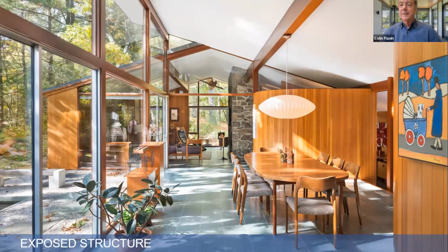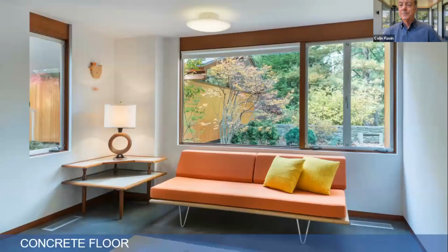This was really a labor of love on the part of the owners, who I think Mark and I really appreciated. And Mark and his team jackhammered up the entire concrete floor to add radiant floor heat. So it was really quite an amazing feat. The next image. And here we are at the lower level.